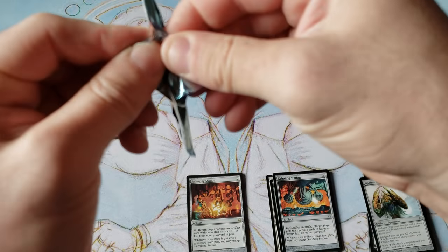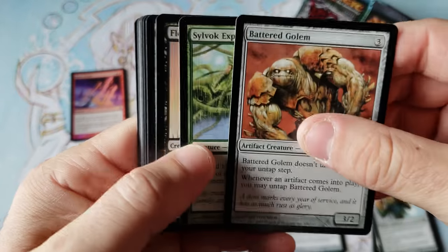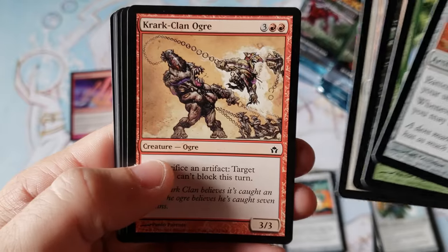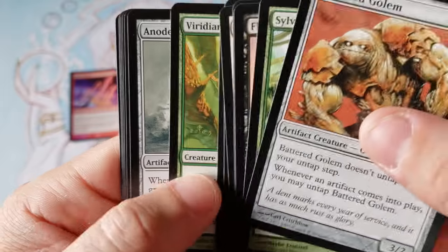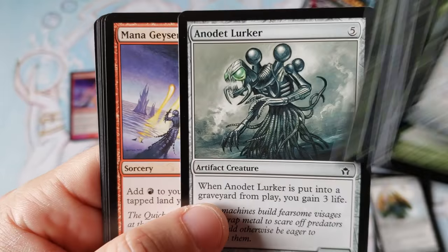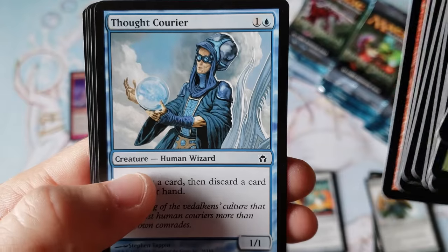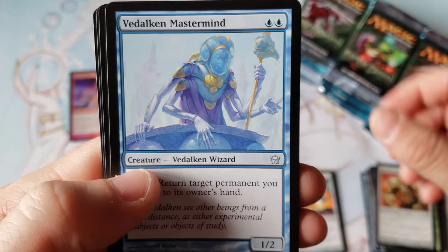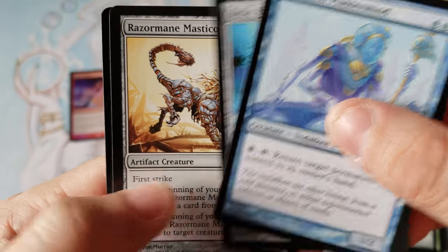So, first pack. Amazing. Got probably a dollar or two foil common. We got a Grinding Station and a decent rare. That is amazing. Cranial Plating, I remember that from Modern Masters. Ogre! Ah, the Myers. The Scouts, look at that Scout. Lurker, oh my god, look at that guy. It's like something you see in Terminator. Non-foil version, and that is my brain. And the Mastermind, here we go! Mastermind, Relic Barrier, look at that. Who remembers that card, anybody?